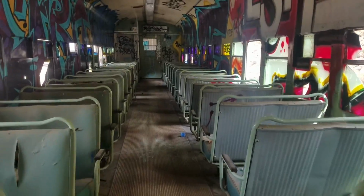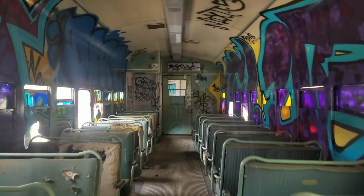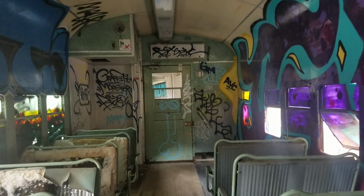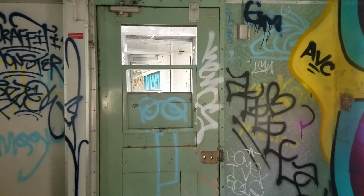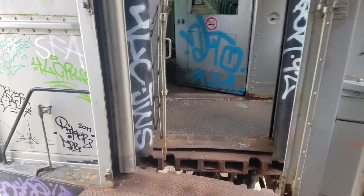So creepy walking through these abandoned train cars. Like, I feel like I can almost hear the echoes of conversations past. I don't know what city this train was from or who rode it. Oh, the door. Let's see if we can open it. Oh, sure can. Oh, wow, look, we gotta go to the next car.